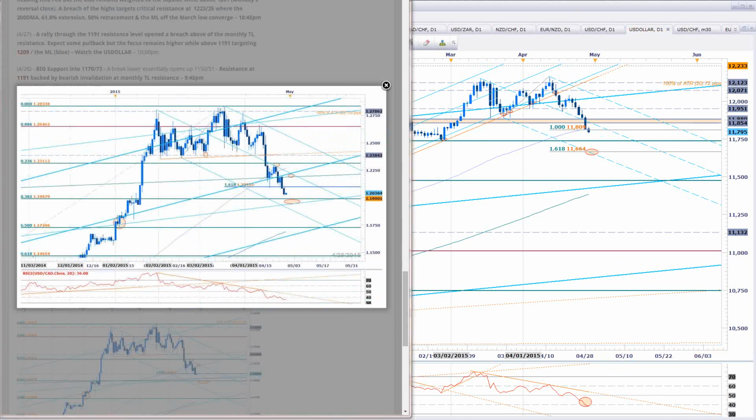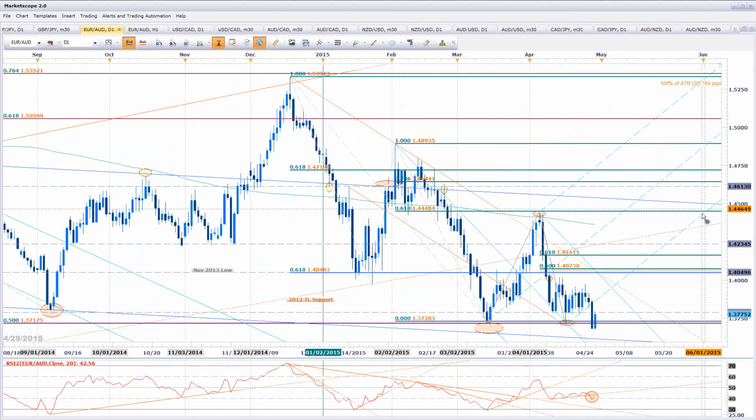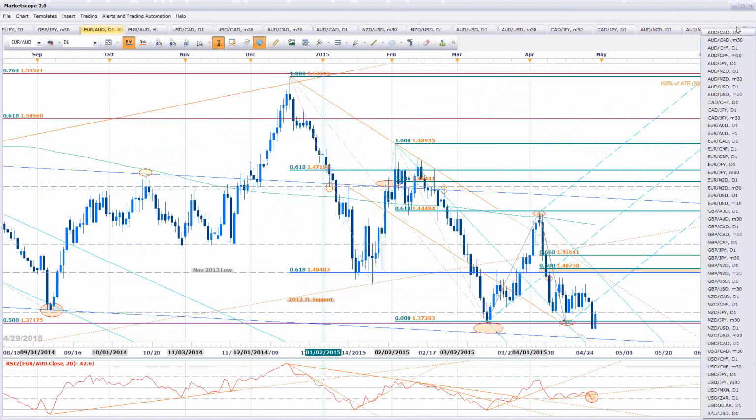Euro Aus, three holds of 40 and now above 50. Might be something for a scalp? Euro Aus, says Mark. Let's take a look at Euro Aus. Yeah, this one again. We looked at this, right?